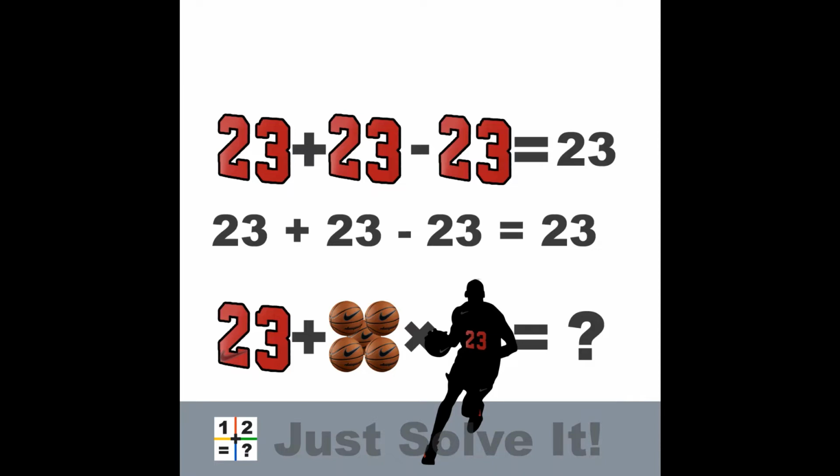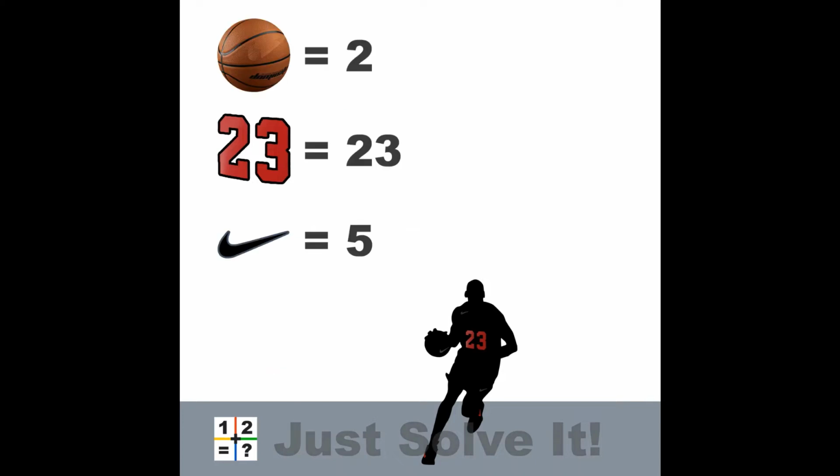I hear you thinking, do we need an explainer for this? Is Leander even too lazy to create a puzzle that needs some brain power? No worries, he will try to sting you in the last line. But first, let's see what we got. The ball equals 2. The swoosh equals 5.